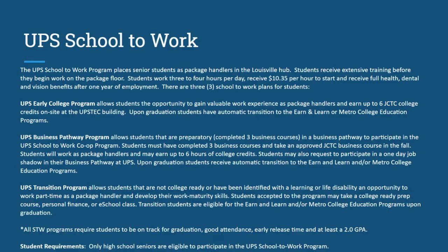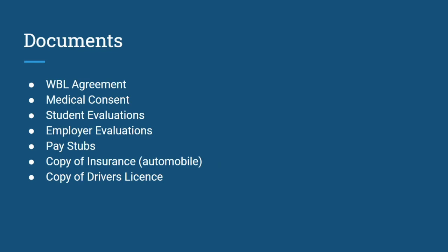So there's the different ones: the UPS Early College Program, the UPS Business Pathway Program, or the UPS Transition Program. Before you think about, "This is what I want to do, I can't wait to do work-based learning," another part of your expectations and your roles is the different documents that you're going to have to make sure that you have and maintain while doing the work-based learning program.